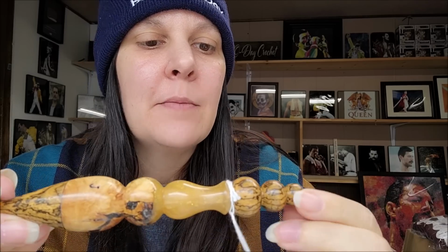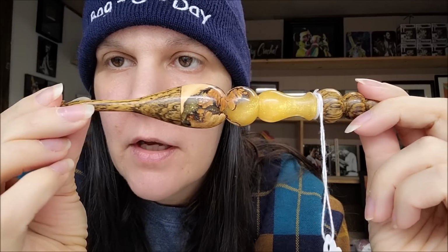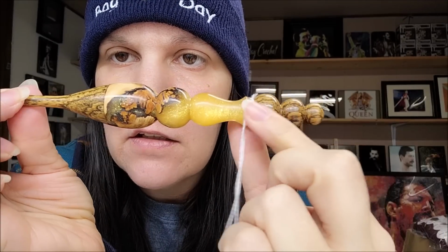Now the type of wood at the end is called, again, I'm probably not going to pronounce it right. I can't pronounce anything. I apologize if you're watching my video. Okay, I think it's bocote. No, I looked it up. That's how you pronounce it. Bocote. Unless Google's wrong, but that's how you pronounce it. B-O-C-O-T-E. That's the type of wood that I chose. I love that wood. So that's what's at the end of each of these.